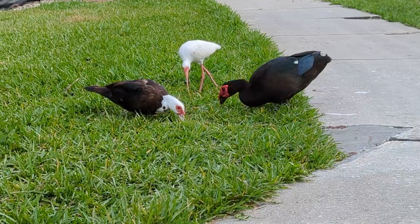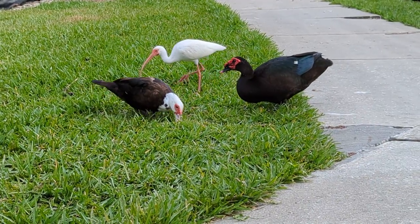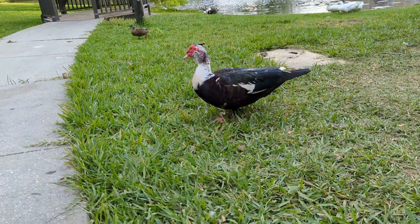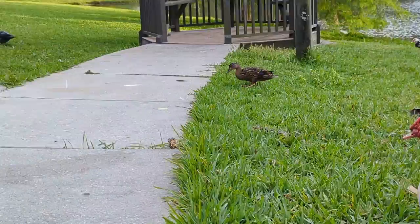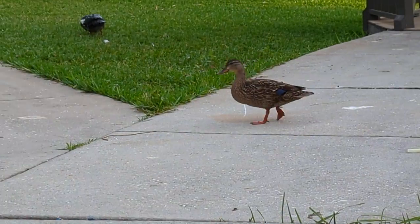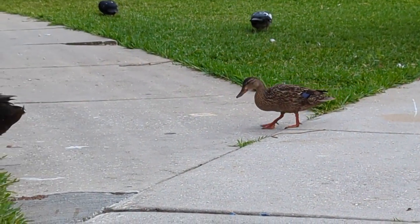And then there's a white ibis between the two ducks here. These are Muscovy ducks. They originated in South America, but this is obviously a feral population. And then this is a female mallard. Hello. She's got a little bit of blue there on the wing.